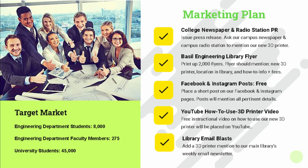We will print up 2,000 3D printer color flyers, and then we will set them out in Basil Library and next to our checkout counters. Our flyer will include a how-to information area and a fees section area too. We will create social media articles and ads and place these articles and ads on Facebook, Snapchat, Instagram, and Twitter. We will create a free instructional video and place it on YouTube and then on our library's website.